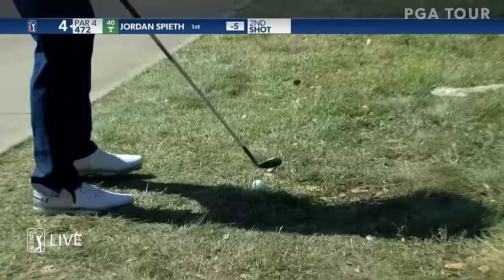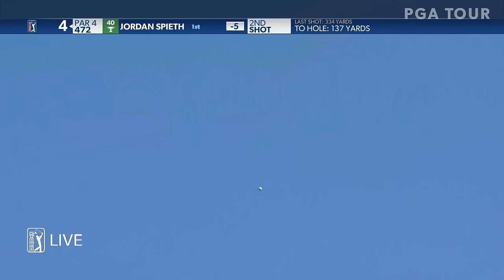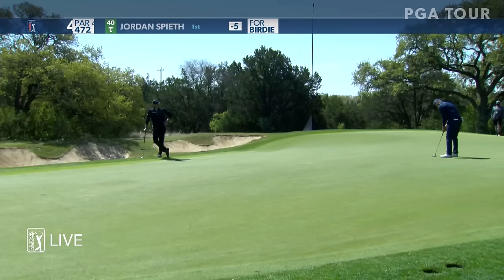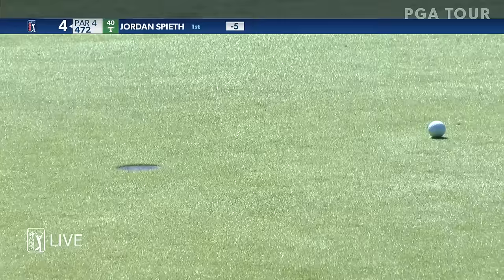Okay, so we can see where Spieth's ball ended up. Yeah, he's got 137. Lies pretty clean, nice and firm under the ball, and this on a really good line if it's the right club. Sit. Good job, Jordan. Jordan Spieth for birdie at four. Pretty good left to right movement in this one. Coming off a little slope there and needs to go a little. Spieth to safe par.